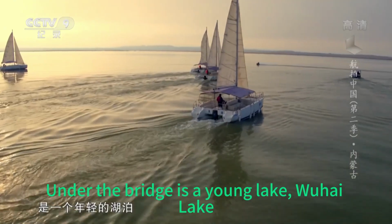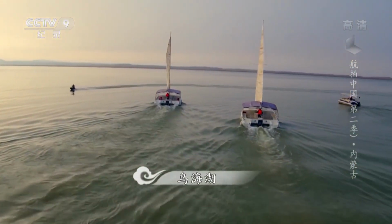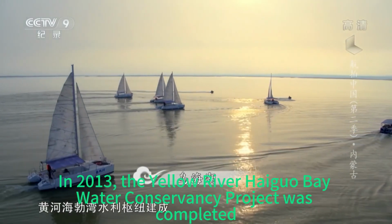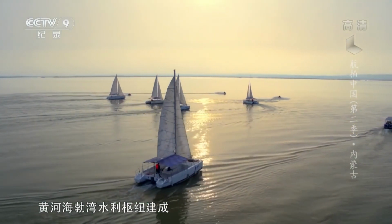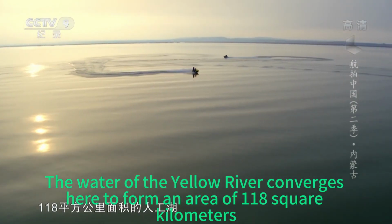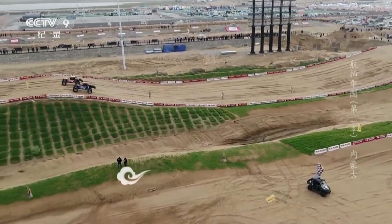Under the bridge is a young lake, Wuhai Lake. In 2013, the Yellow River Haibowan Water Conservancy project was completed. The water of the Yellow River converges here to form an artificial lake with an area of 118 square kilometers.